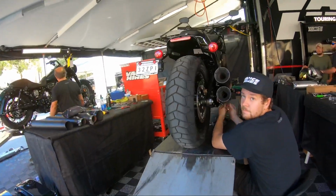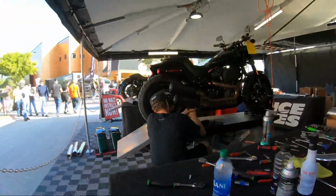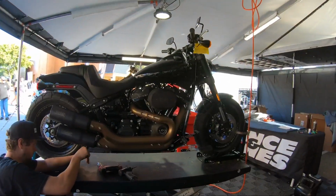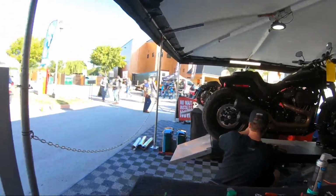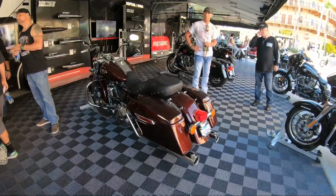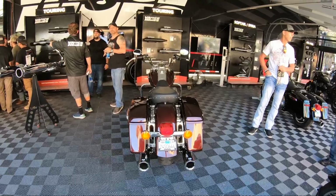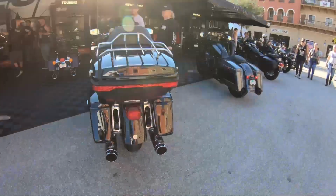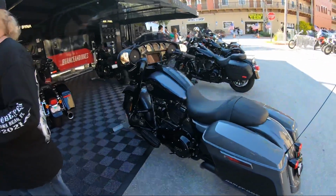Exhaust over here? Man, that's beautiful. Oh my god. It goes really well with the bronze. This is the Vance and Hines pipes over here. They bring all these bikes here from California for people to take a look at them.